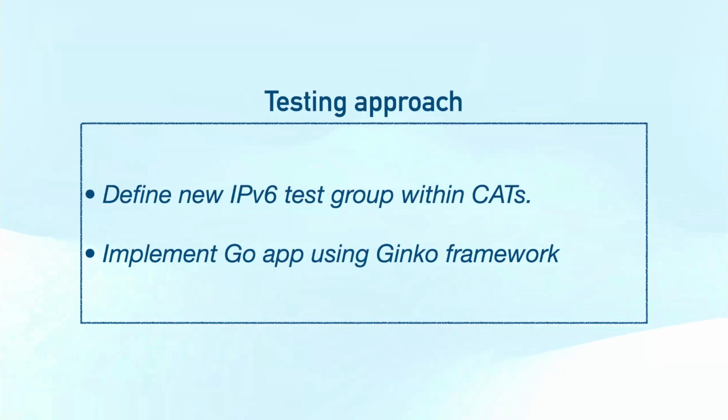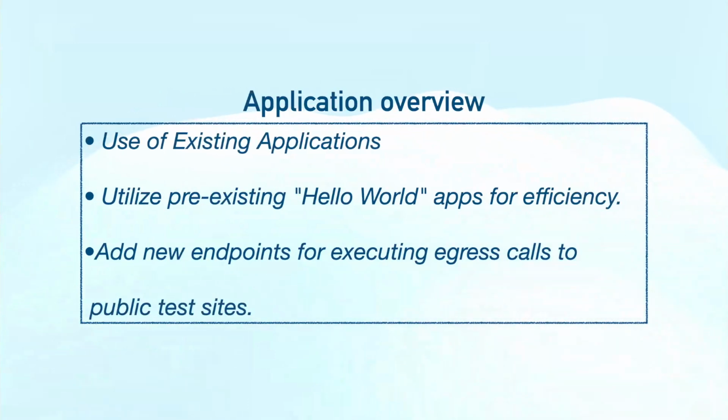So, I was saying that we use the Ginkgo framework, and its main purpose is to validate the output generated by all of the apps that are included in the IPv6 scenario. In the acceptance tests, we have already added apps which simply run hello world when pushed. But as we discussed within the team and with the people from the working group, it's better to use the existing apps instead of creating new ones, because this will slow down the test execution. To achieve this, I simply added new endpoints which, when reached, execute egress calls to publicly available sites.